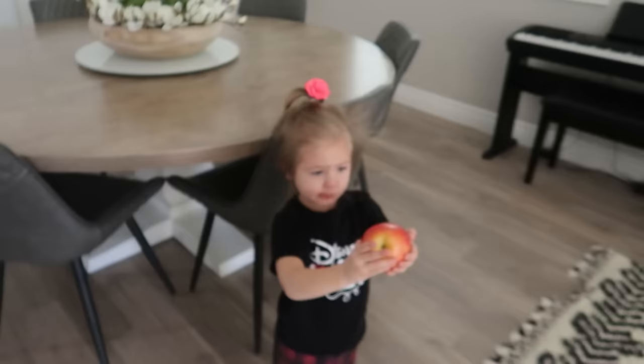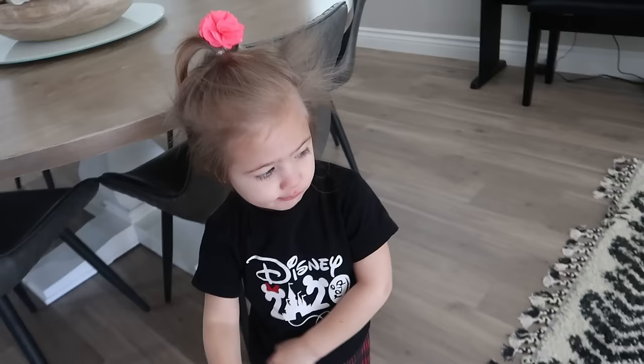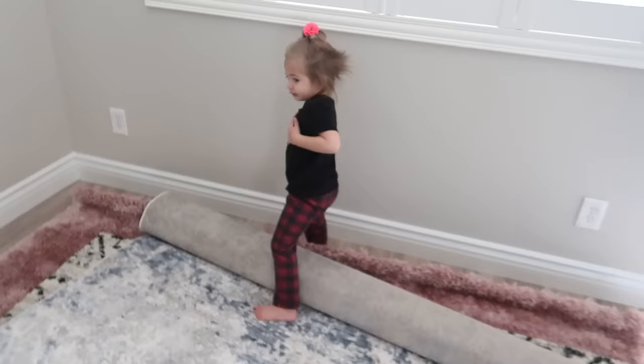You want me to cut it for you? Eat it. Who's on your shirt? My shirt. Let me see. My Minnie. Who is it? That's Minnie. Mm-hmm. She's gonna roll this right back up.